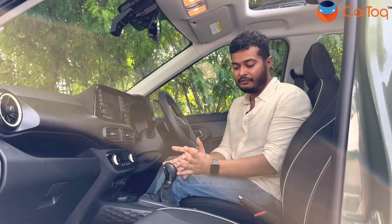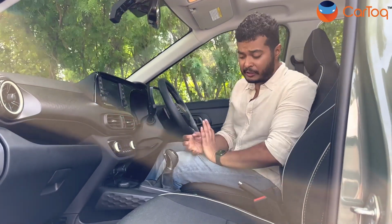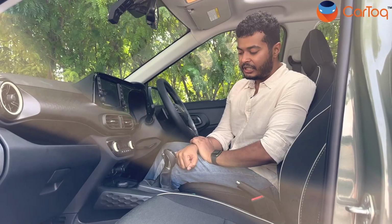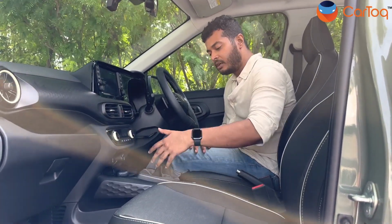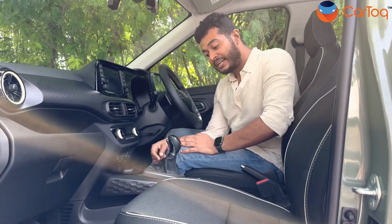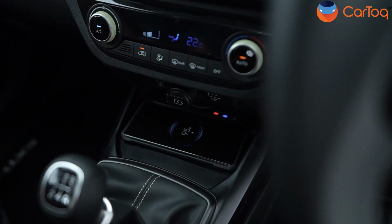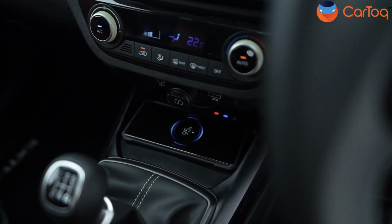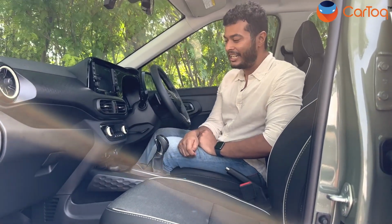The AMT transmission itself you can control with this nifty looking, premium looking gear lever which stays right in the middle, and it gets a leather wrapped cover which does get a dual stitching, and it does look very premium as well. You get a wireless charger right in front of it, and you can charge all your wireless charging capable devices like I'm charging my AirPods.